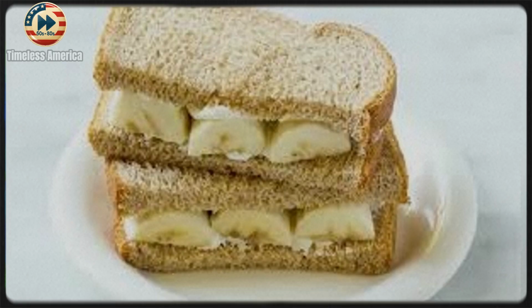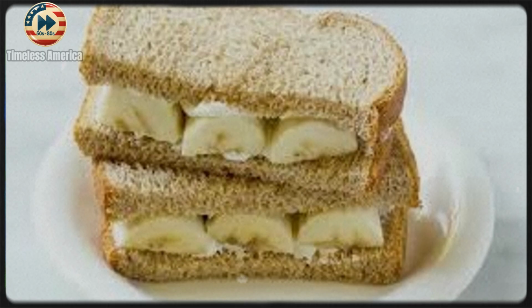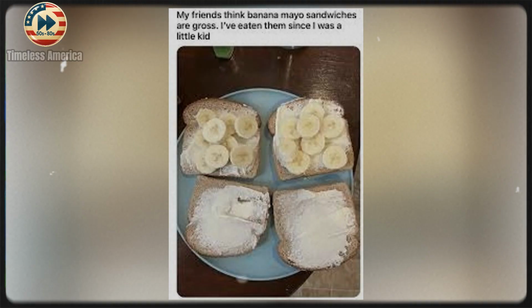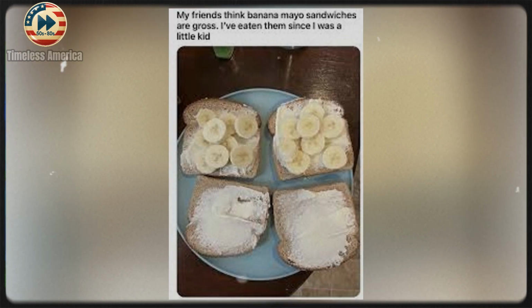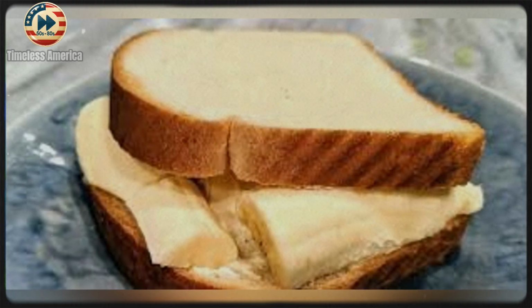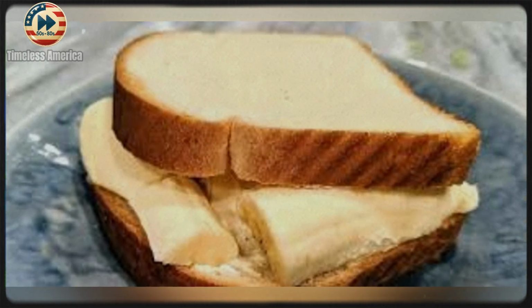For many Southerners, it wasn't just food, it was nostalgia wrapped in wax paper, grandmothers packing them for picnics, or mothers tucking them into school lunch boxes. Some even added peanut butter or bacon, creating the same sweet, salty mix that later made Elvis Presley's favorite sandwich famous. Over time, the combination became a cultural curiosity, often joked about or dismissed as a relic of the past. But for those who grew up with it, one bite can bring back lazy summer afternoons, sticky fingers, and the comfort of knowing that even the simplest ingredients could create something worth remembering.